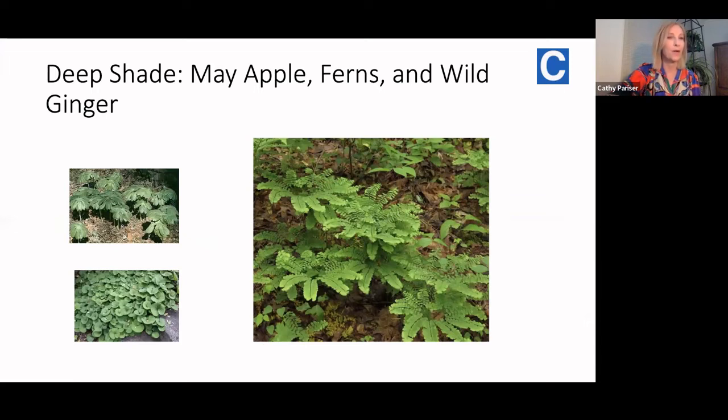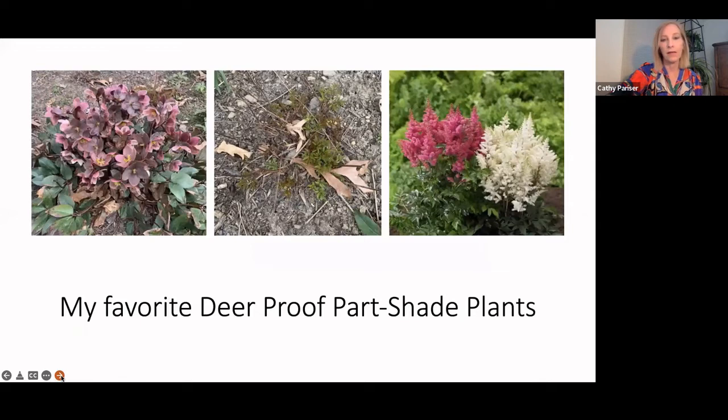And so I wanted to share with you some of the plants that actually beautify the yard and the deer don't eat them. I'm not sure which ones are exactly native plants, but the one on the right, of course, is a Christmas tree fern. And to the left is May apple, and a wonderful ground cover is wild ginger. So all of them do very well in part and full shade.